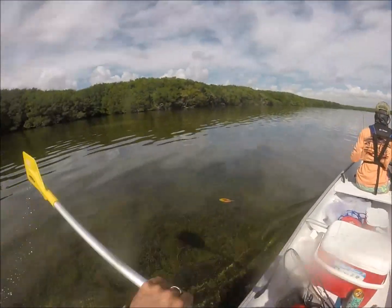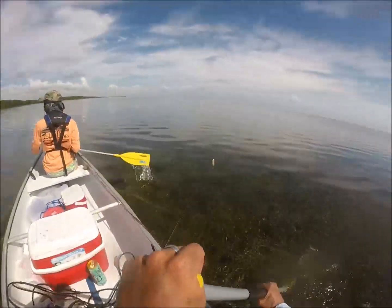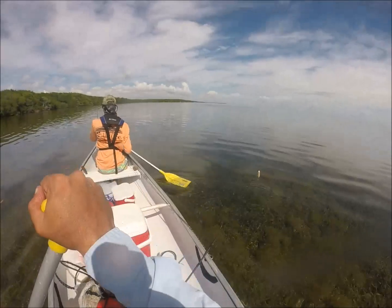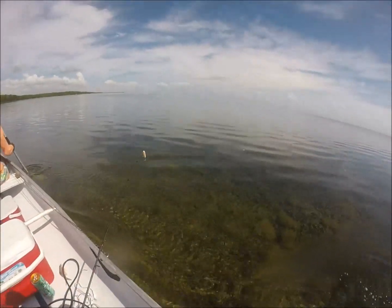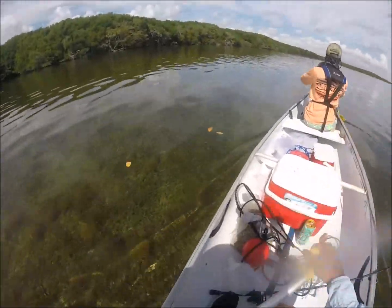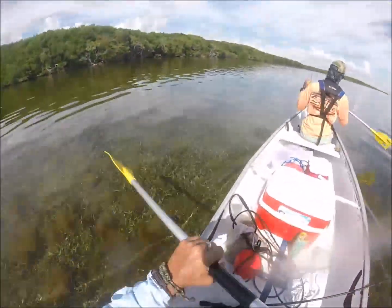Man, guys, we're going real deep this time. We're doing about 2 miles by canoe. Saw a couple of redfish out here already pass by, a big barracuda. And we're in about, I don't know, less than 2 feet of water.